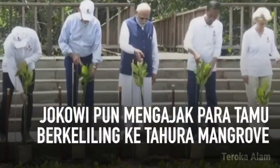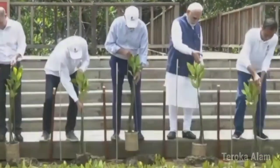Historic moment in line with the G20 vision to recover together, recover stronger.